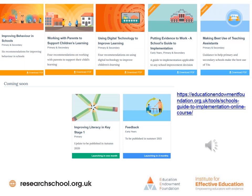As you can see on here, the ones that are coming soon: there's going to be an update to the Key Stage 1 Literacy Guidance Report. That's going to be published this term, and the long-awaited feedback guidance report with a focus predominantly on the early years is coming in summer. So it says in summer, so not too long to wait.